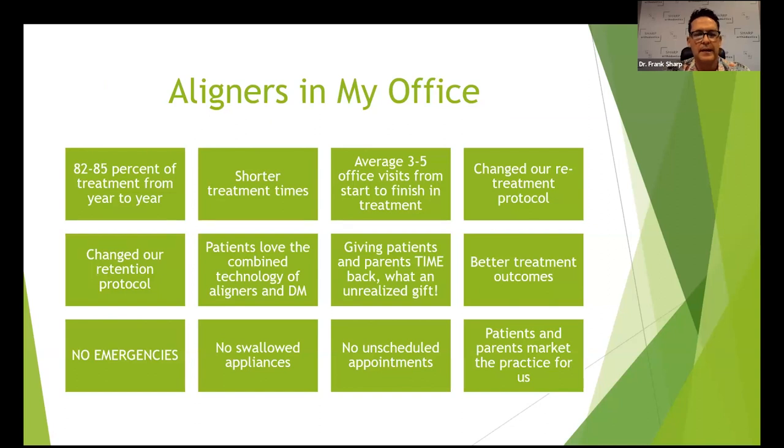Kind of just a recap of what we've been talking about. I feel like we have better outcomes. We don't have to worry about people swallowing things, et cetera. Patients and parents basically market our practice for us because they love DM. They love being able to watch the movie of before and after and their progress during treatment.